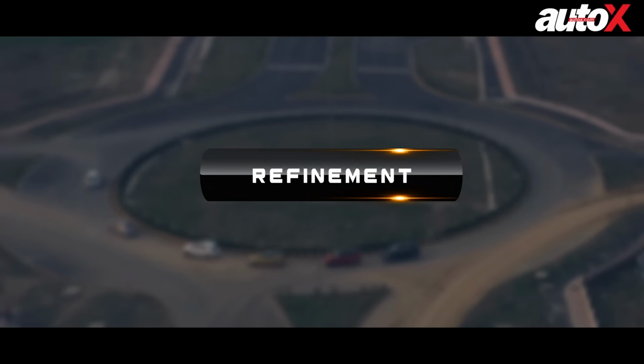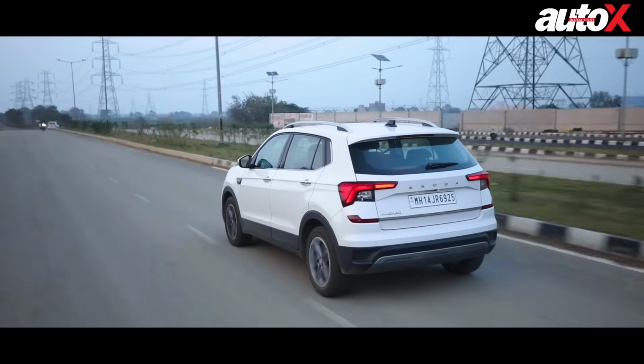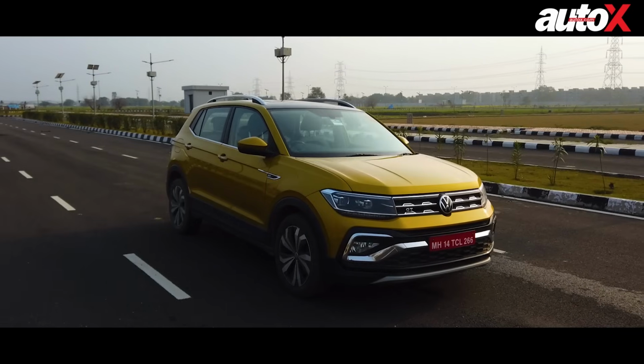Now, talking about refinement, when you compare it to cars like the City and the Glanza especially, this engine feels a little gruff at idle, even at speed. You can always hear the engine. It always makes its presence felt, which some of the other cars in this test really don't. They're very silent. So in terms of refinement, I think the 1-litre TSI is not really up to the mark.